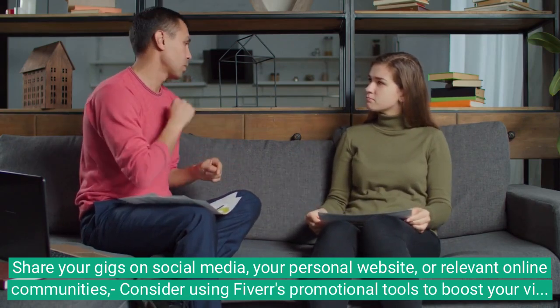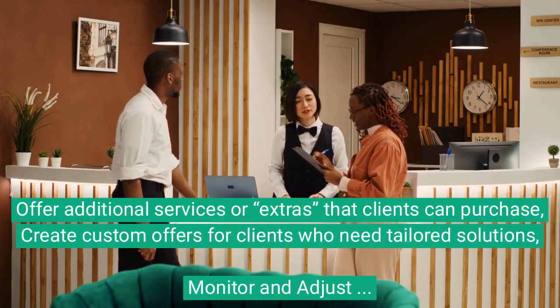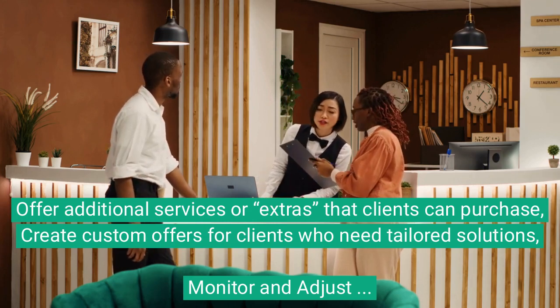Consider upselling and custom offers. Offer additional services or extras that clients can purchase. Create custom offers for clients who need tailored solutions.